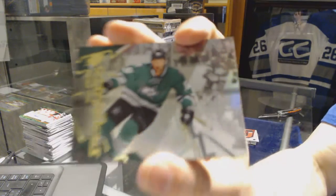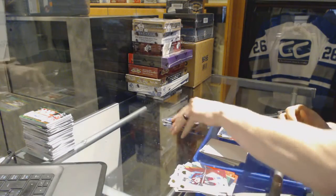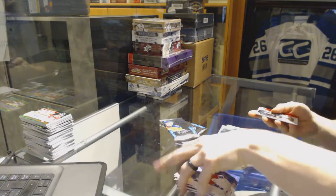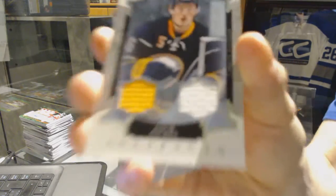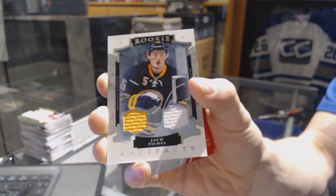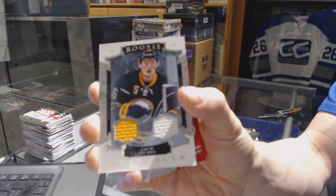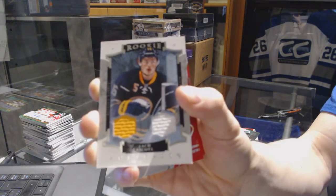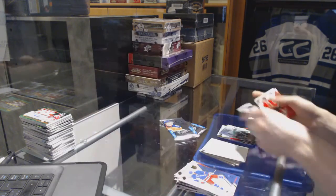Stick Wizards for the Dallas Stars, Jason Spezza. We've got an Artifacts Rookie Dual Jersey, numbered 399 for the Buffalo Sabres, Jack Eichel. Jack Eichel out of 399 for the Sabres.